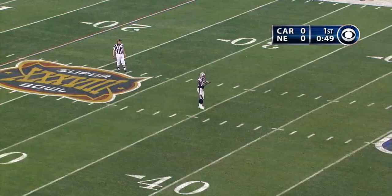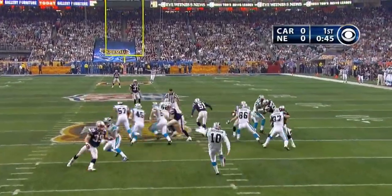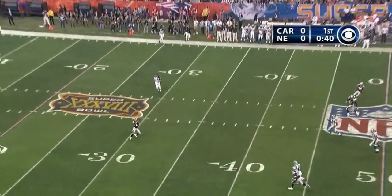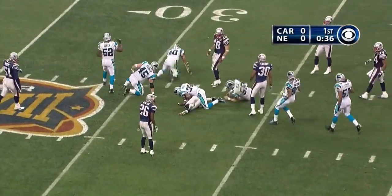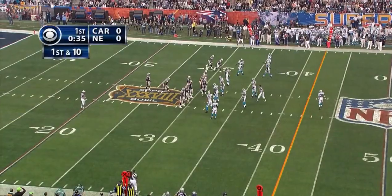Well, Troy Brown was on the receiving end the first few punts, and now Deion Branch stands at his own 59-yard line. Drifts back to the 30. And is buried at about the 32 or 33-yard line. Last 35 seconds of the first quarter.